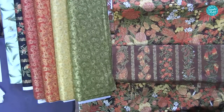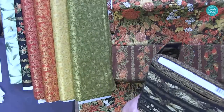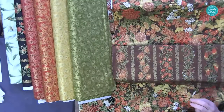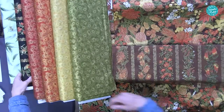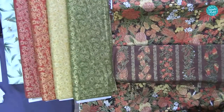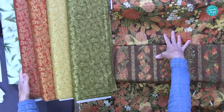I don't know if we should do collection bundles. I'm never sure. It's difficult, isn't it? Yeah, really hard, when they all work so beautifully together. Because, take the black out of the way for a minute. I would buy that as a bundle. For sure.